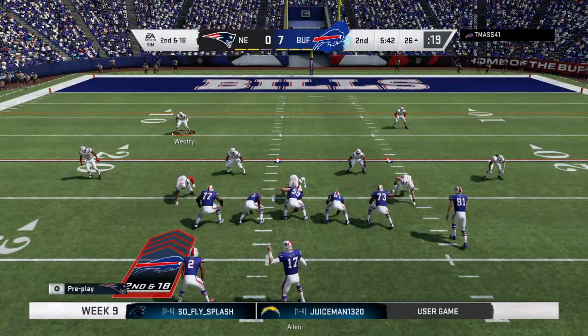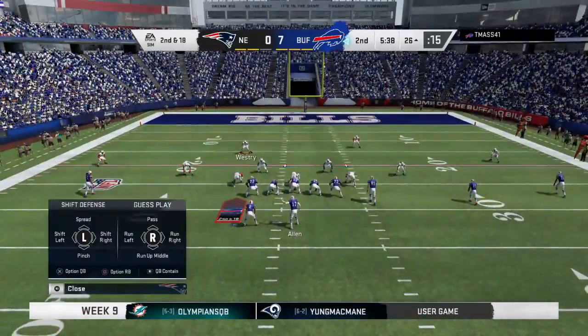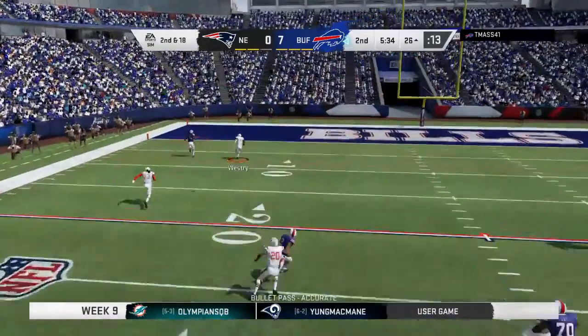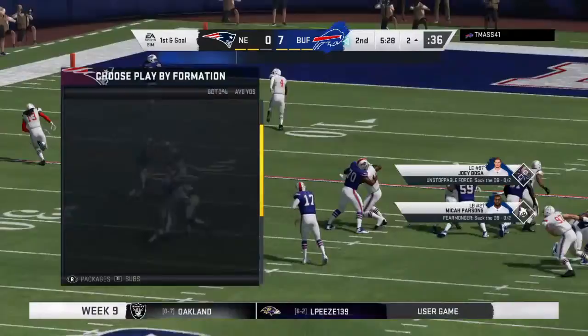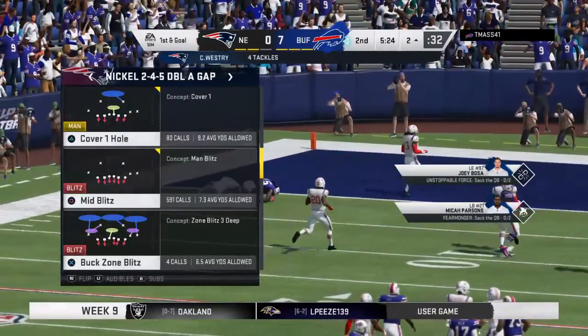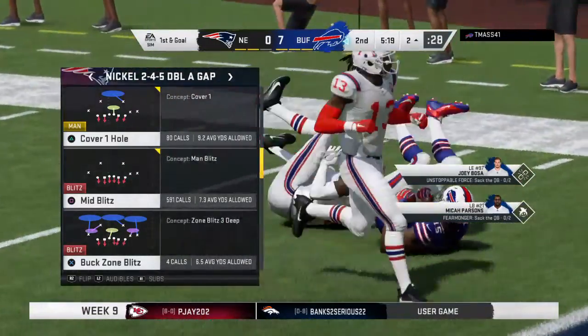It's 2nd and 18. Allen going to throw. This is caught. That one goes for 24 yards. Well, we know he's got the speed there. He needed the speed and the hands. A great catch.